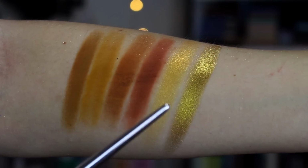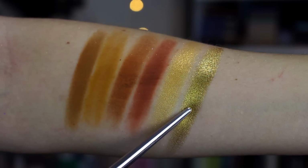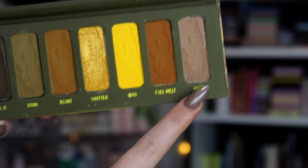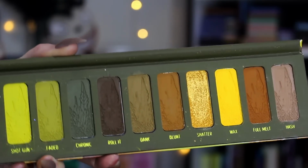And then moving on to the shimmers, we have Shatter from Melt, which is the only shimmer in the 420 palette, and National Park is the one I felt like was the closest out of the three shimmers, but it's still not exactly the same. And then Hash, this dusty pink in the 420, is unlike anything in the Tropical Vibes, so I didn't include a swatch of that.